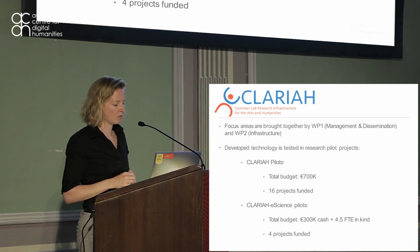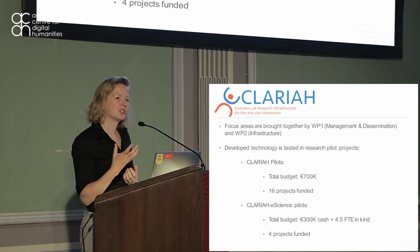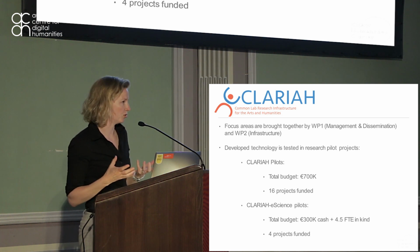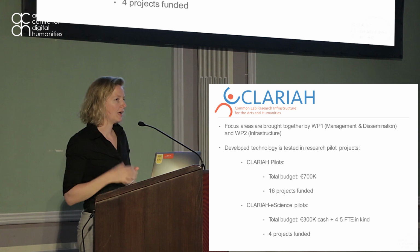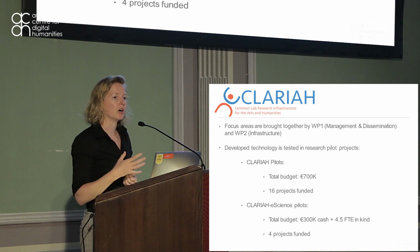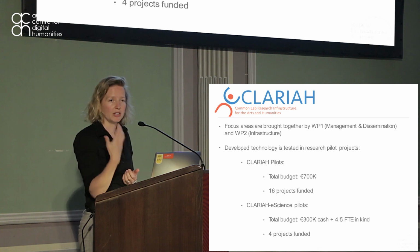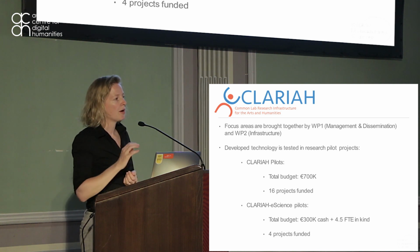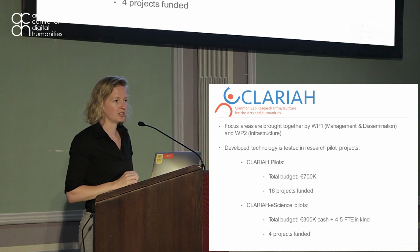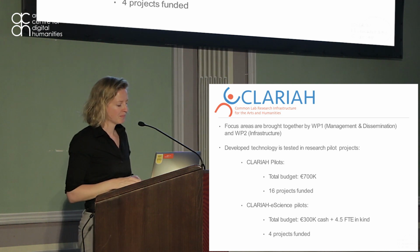So they're brought together, obviously, by a management package and an infrastructure package. These are obviously quite important. But we also wanted to not wait until all the infrastructure was done, and get the researchers involved. You have to get the researchers involved. Sometimes they were already involved in the work packages, but also a call was sent out for researchers to propose little pilot projects where they were using the CLARIAH technology and really test driving it to see whether we were on the right track.